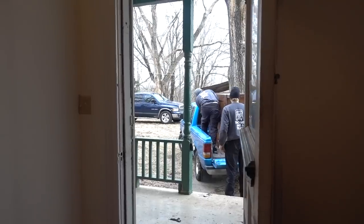Place is really starting to feel like home. We are almost completely done with the painting, the floors. We actually had some movers bring up a really heavy armoire, which I told you about in my last video. I was really worried about it.